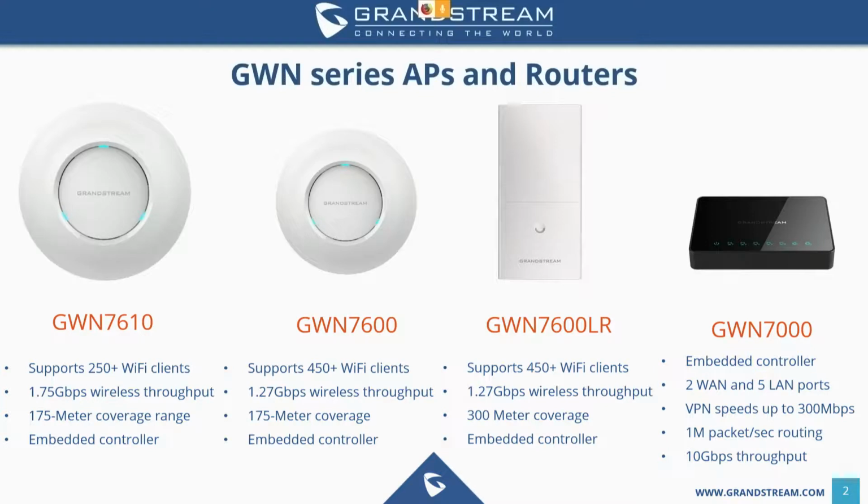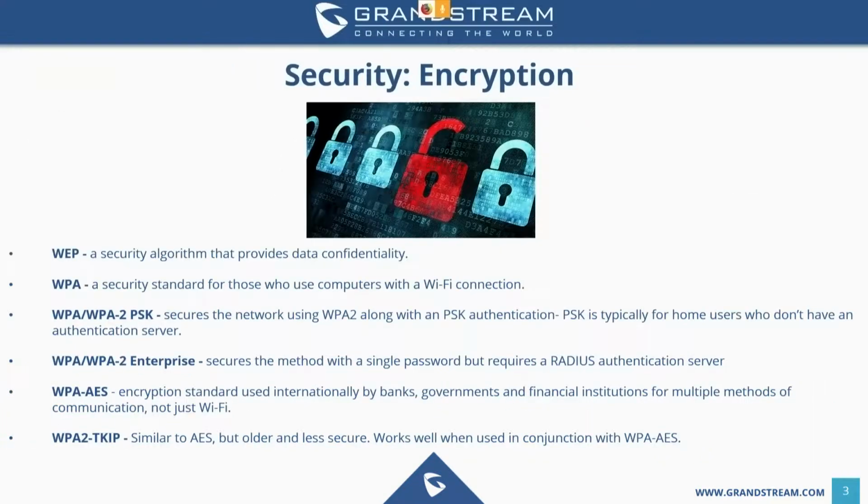The GWN 7000 is our router. I have a couple of slides later about it, specifically on its VPN functionality. It is a multi-WAN gigabit router that gives you built-in VPN functionality and 10 gigabits per second throughput. One thing you see here on every product is the bullet point for the embedded controller. We actually had a whole webinar on it the other day. For more information on the embedded controller, go check out that training webinar recording on our YouTube page. I do have a slide to quickly explain it because, in my opinion, it is somewhat of a security advantage for us. All right, so let's start talking more specifically about security.